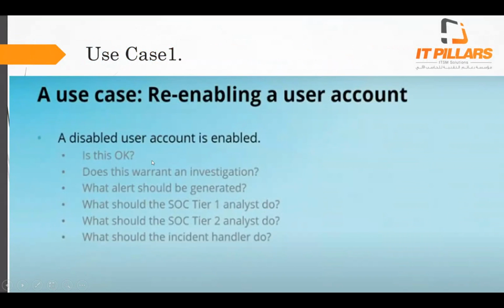But let's take a little bit of a use case. Just imagine here that a user has been disabled and this user has left the organization. And all of a sudden, this user has been re-enabled. So let's think here, is this okay? So the SIEM solution will get the logs, will get the alerts, and figure out, is this okay? Did this happen by mistake? Is this enabled or disabled by mistake? And then, does this warrant being investigated further? Do we need to investigate it? And in case it needs to be investigated further, it will be forwarded to whom? Of course, our beloved man, the SOC analyst tier 1.